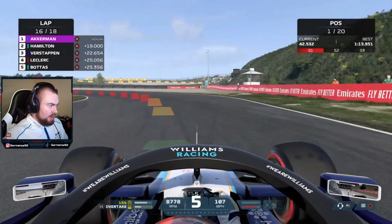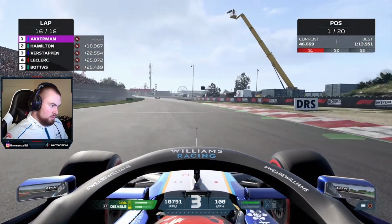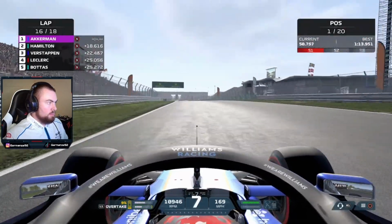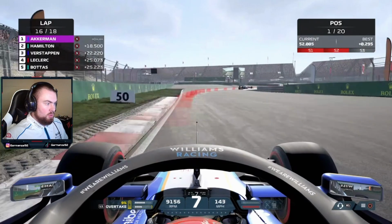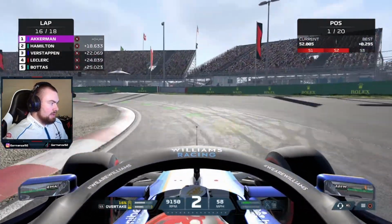We're coming up to a back marker, I see. There's 4 laps of fuel remaining. Right. This is looking good, people. This is looking good. We just need to keep our head for the last 2 laps.